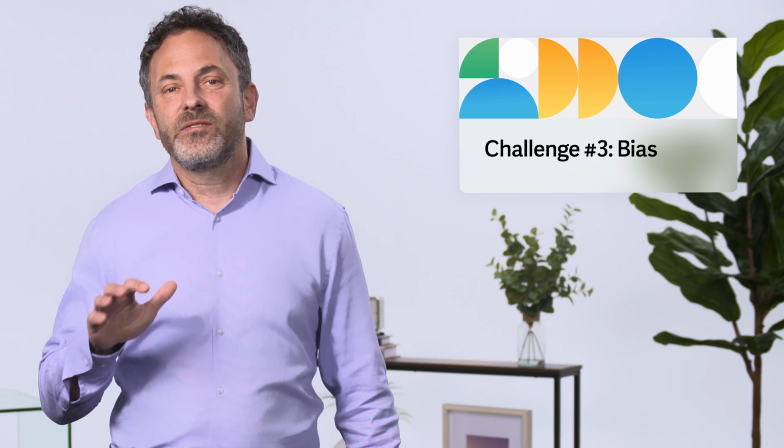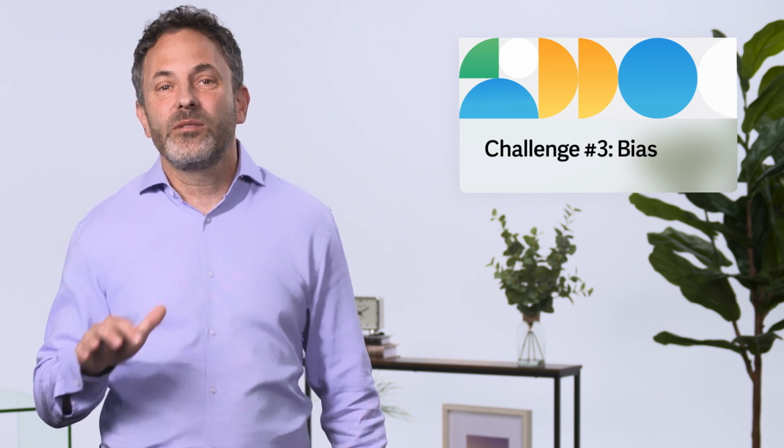Bias, the presence of systematic and unfair prejudices in what a model outputs. Bias in LLMs can manifest in various ways, including stereotypes, unfair representations, or preferential treatment for certain groups. Gen AI has the potential to rank data related to people on the basis of race or gender, resulting in inadvertent discrimination by people who use those results.